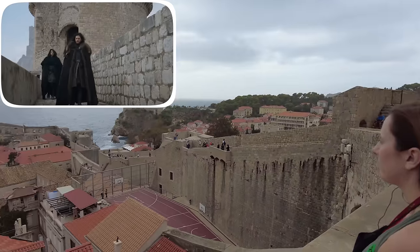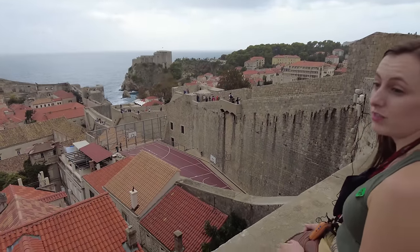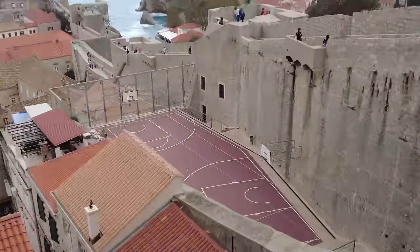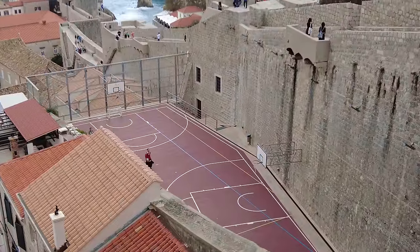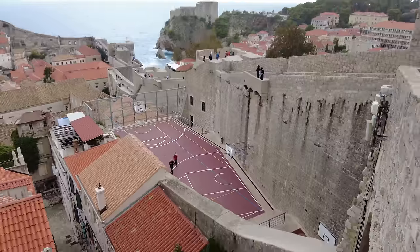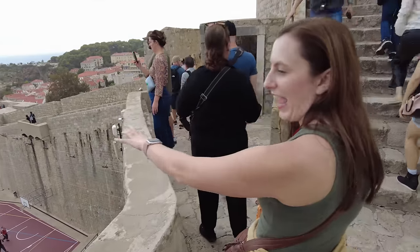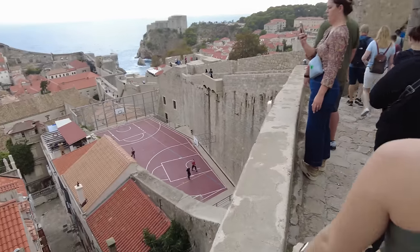It's amazing. What do you think? It's beautiful. It's gorgeous. And there's even a basketball court here, which is kind of funny. Who would have thought that a basketball court would be on the wall over there? That's crazy, and interesting angles for it too. Yeah, they really had to pack it in there.